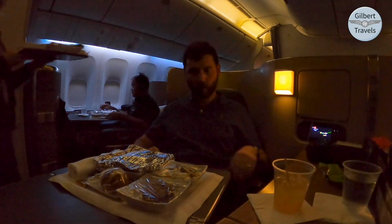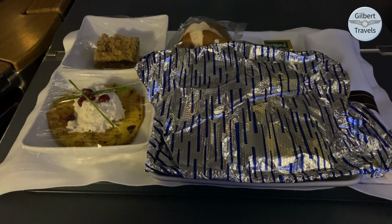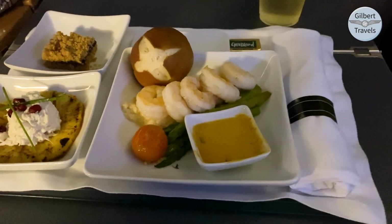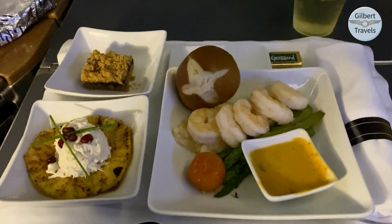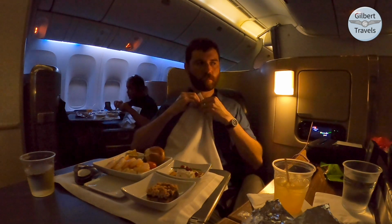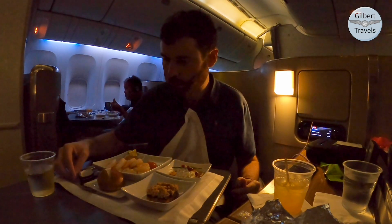Under COVID times, everything was served at once together on a single tray and under wraps. I opened everything up, got a glass of uncertain white wine du jour, and took a closer look at my shrimp and grits with a starter of crab salad, served with an ice-cold pretzel roll and a fruit crumble square dessert. Overall here, I must say I found the quality of the food lacking compared to my Transcon Flagship First flight experience a few weeks prior.